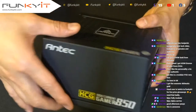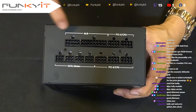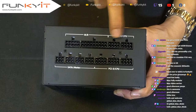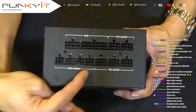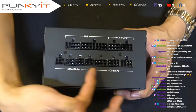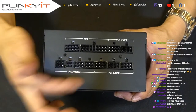All right, moving on to the connectors here, the modular connectors. We have quite a load of connectors. Of course, these are the motherboard connectors for your cables there, and also the PCIe and PSU. So these ones connect also to your motherboard. Then you have SATA and Molex connectors, 1, 2, 3, 4, and also 3 PCIe power connectors there. So very modular. So you can just use the ones that you need. You don't have to fit them all. For example, I don't have any SATA or Molex devices.